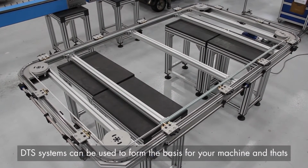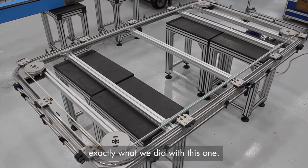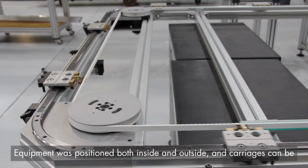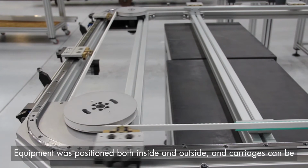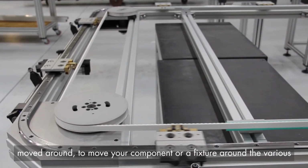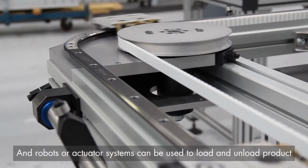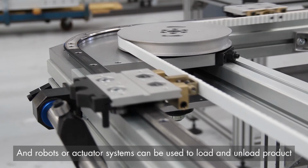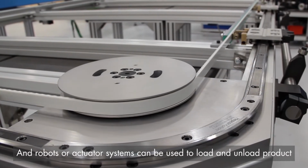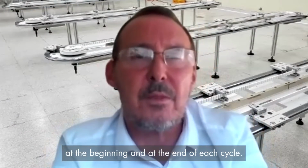So DTS systems can be used to form the basis for your machine, and that's exactly what we did with this one. Equipment was positioned both inside and outside, and carriages can be moved around to move a component or a fixture around the various stages of production. And robots or actuator systems, as is the case with this one, actuators, can be used to load and unload product at the beginning and at the end of each cycle.